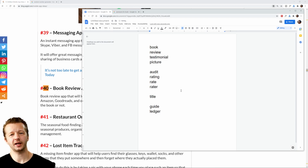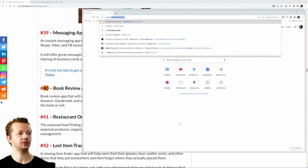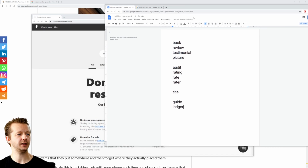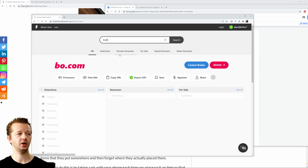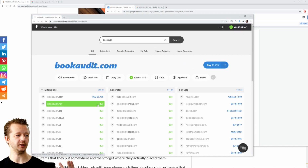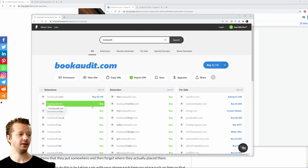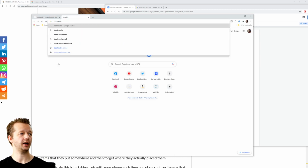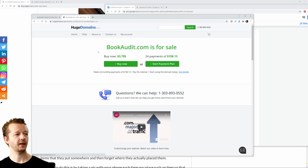All right, so I'm not going to do this much longer. This isn't the point of the tutorial, but I'm just going to go to instant domain search and start typing in some of these ideas where we could pair up some of these names. So like, I guarantee you book audit is taken at .com at least. There's a bookaudit.net you can completely buy. The org, everything else. I bet you bookaudit.com. Of course, it's just a domain squatting company.